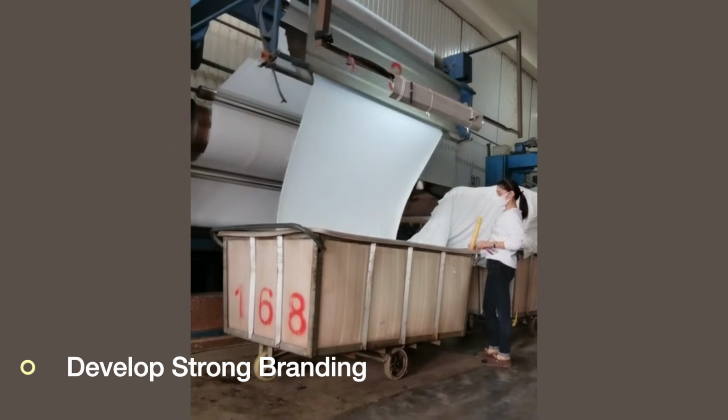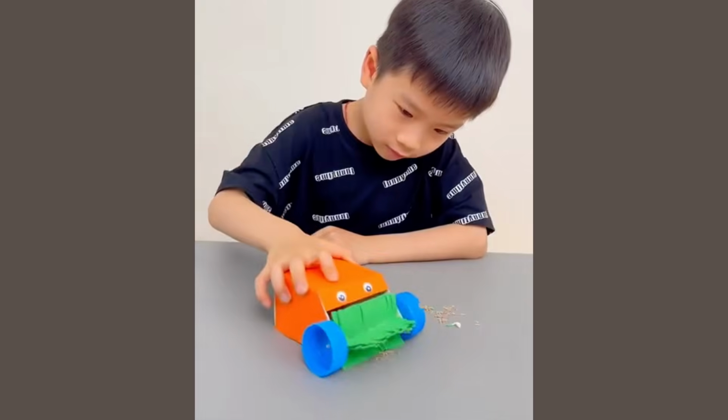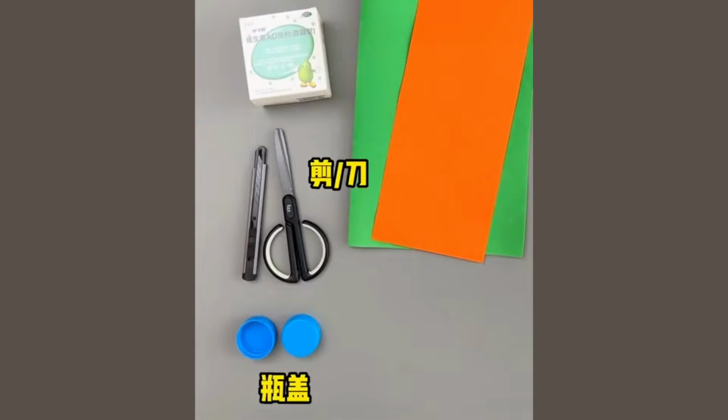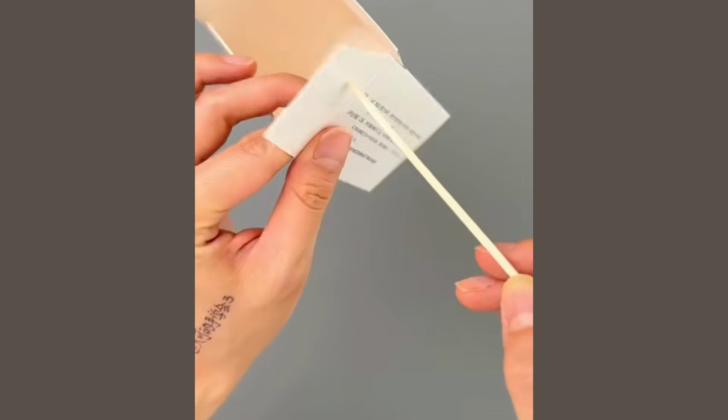Develop strong branding. Whether you are selling eco-friendly products or higher-end luxury goods, strong branding is key. Ensure your packaging, website, and social media presence reflect the unique value your product offers.